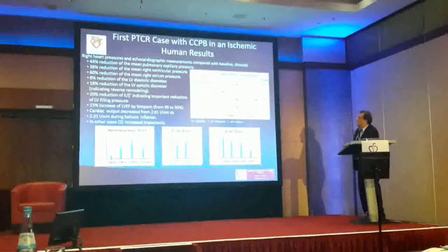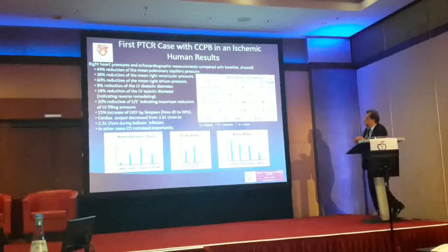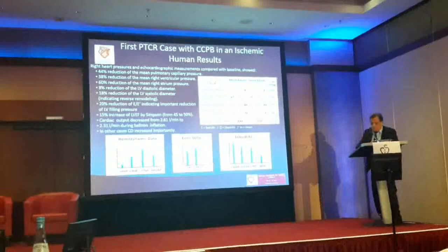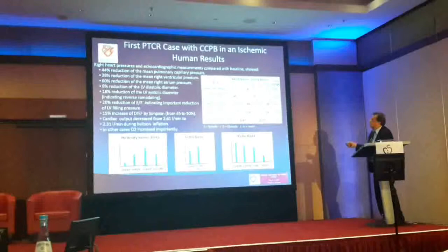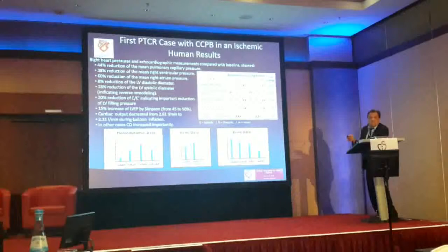Here we have the result in this case. 44% reduction of the mean pulmonary capillary pressure. 38% reduction of the mean right ventricular pressure. 60% reduction of the mean right atrium pressure.